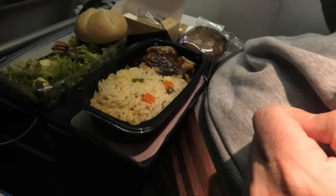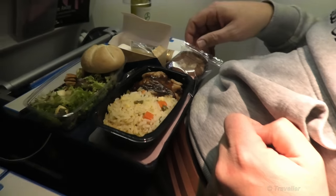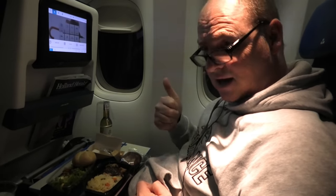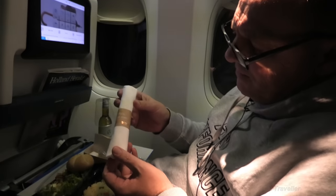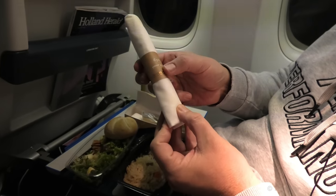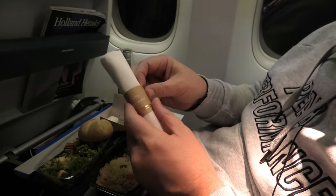Are you catching it, Maro? There we go. It's not the most exciting looking meal, but I'm so hungry I could eat a horse right now, so it's an excellent looking meal. Forgot to show the cutlery. It's nicely folded up in a napkin. Enjoy your meal, it says here. It's really nice packaging.